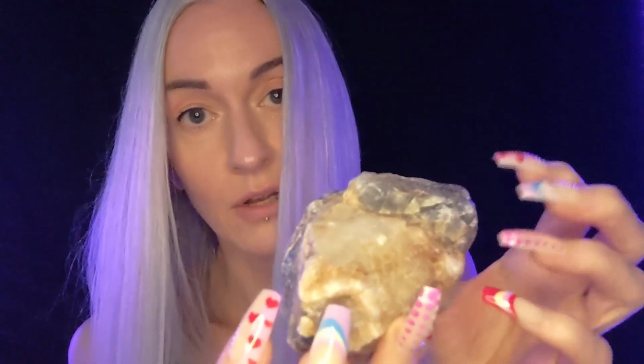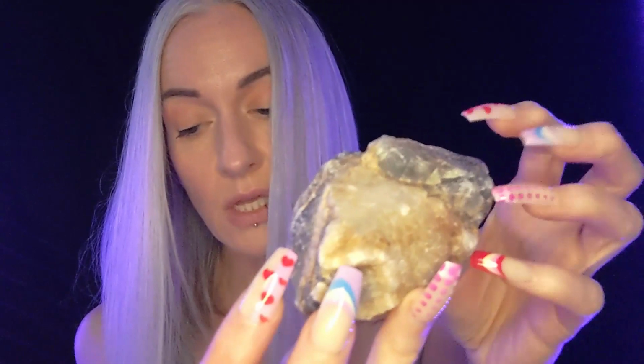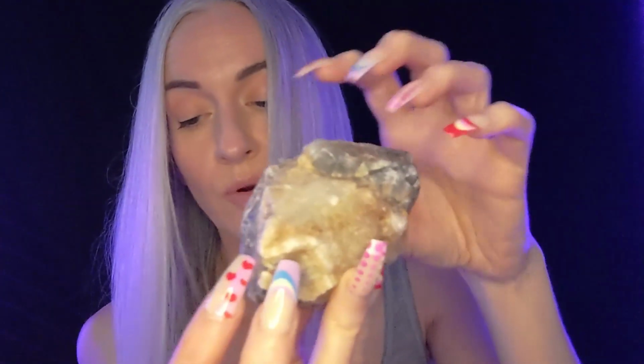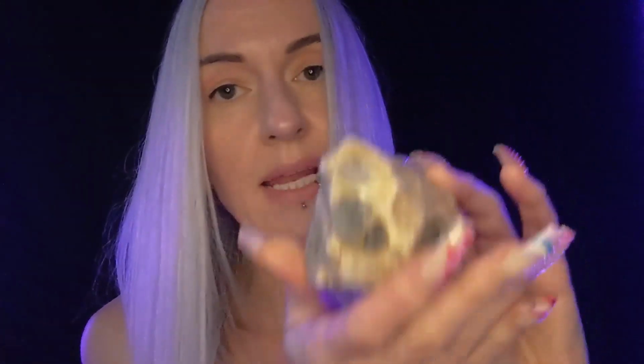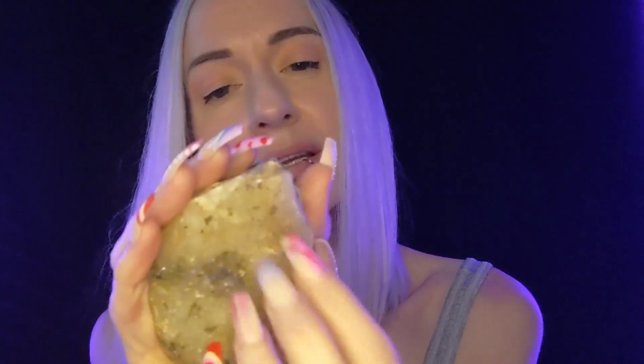Fluorite should be cleaned often. Rainbow fluorite exhibits a combination of colours inherent in fluorite crystals such as purple, blue, green, clear and yellow, and as such it blends all of the properties of each colour. This is a really heavy stone. It's one of my larger stones again, and it just feels nice. Calms me when I hold it. Yeah, so that's my rainbow fluorite.